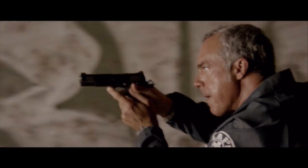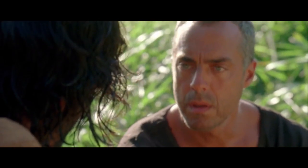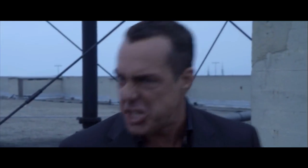My name is Titus Welliver. Presently, I'm on an Amazon original series called Bosch. I was the Man in Black, aka the Smoke Monster on Lost. Jimmy O'Phelan on Sons of Anarchy. I'm an actor. Well, I'm a collector, then an actor, in that order.